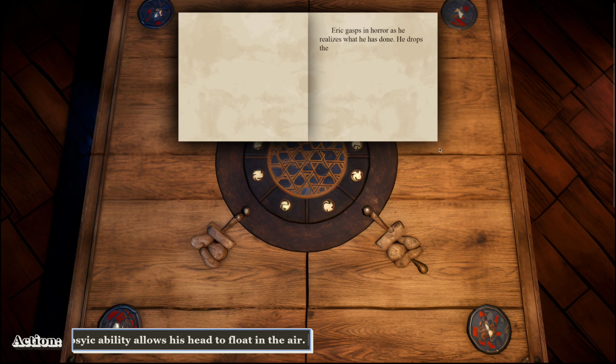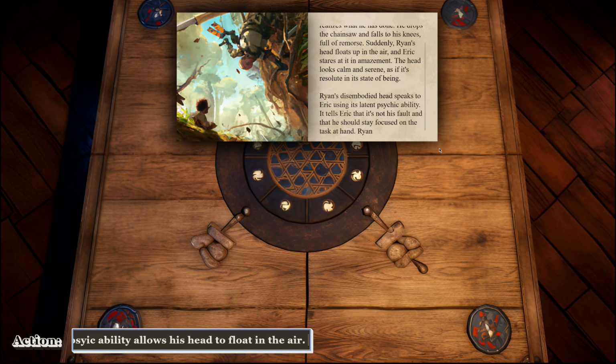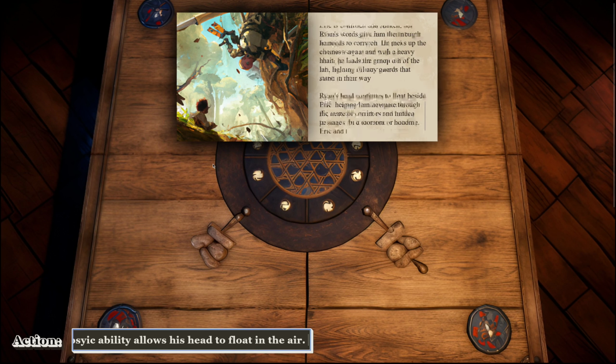Eric gasps in horror as he realizes what he has done. He drops the chainsaw and falls to his knees, full of remorse. It's attached to my hand. Suddenly, Ryan's head floats up in the air, and Eric stares at it in amazement. The head looks calm and serene, as if it's resolute in its state of being.